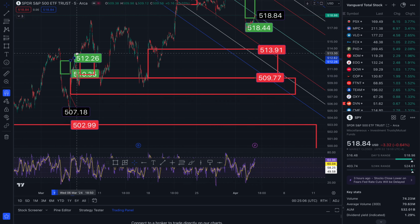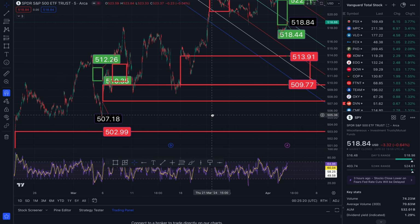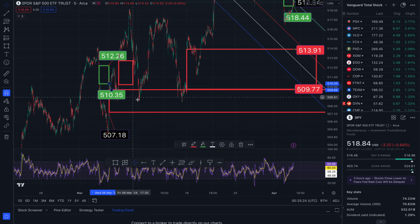So we could be in for just a correction or basing, an opportunity if you like to go short, or if you like to pick up shares at a discount. This might be an area to dabble in if you've got the courage to do it, because it's very expensive if you trade shares like I do.